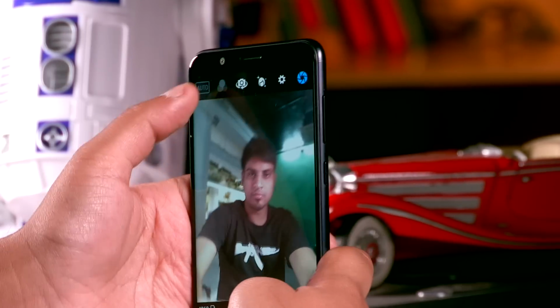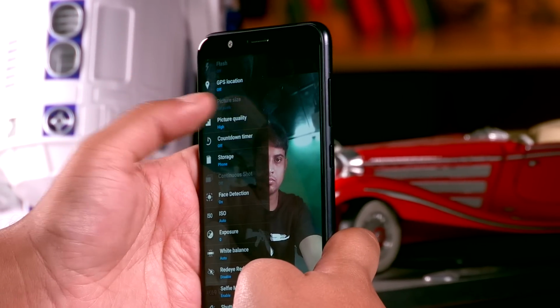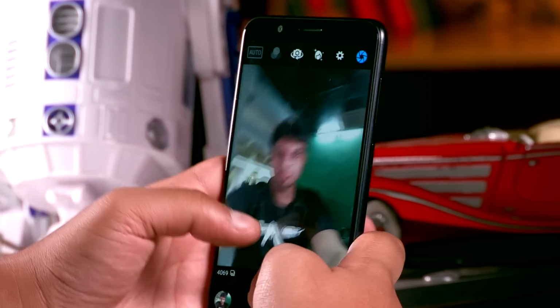The Zenfone isn't that far behind. It too can take portraits that are good enough for social media, although the overall quality of the images clicked from the Redmi Note 5 Pro is better than the Zenfone.